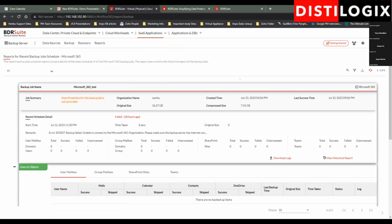So this is what you have with the BDR Suite as of now, but I've just covered the overview. There are a lot more details that I can explain, like an end user self-service portal for Microsoft 365 configurations that have been made. Not all, there is much more. So this is just an overview, a glimpse.